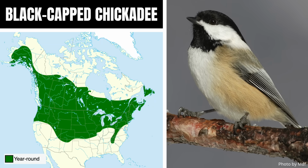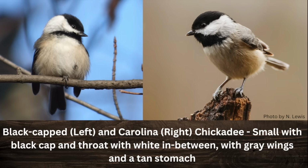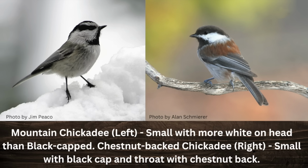And then in the southeast, you have the Carolina chickadee, which looks very similar to the black-caps. And then in the west, you have a bunch of different kinds of chickadees, such as chestnut-backed chickadees, Mexican chickadee, mountain chickadee. So depending on where you are, there's probably some species of chickadee hanging around in that area.